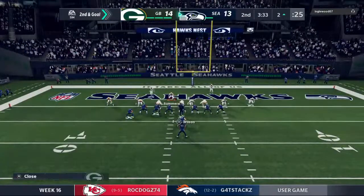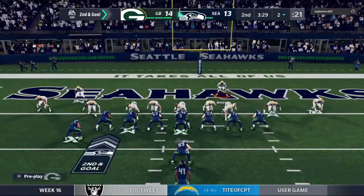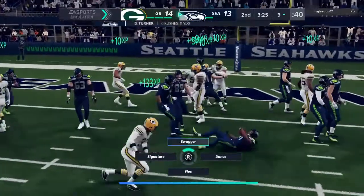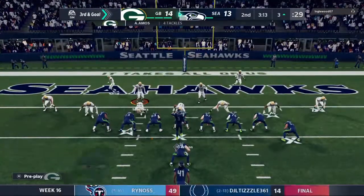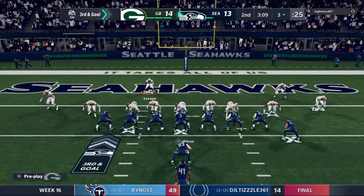More muscle up front for this 2nd and 2. They've got 3 tight ends out there. They'll try to run this one in. And this will result in him losing yardage back to the 3. Amos on the tackle. The tally there, minus 2 yards, brings up third down. Big play coming here. It's 3rd and goal.